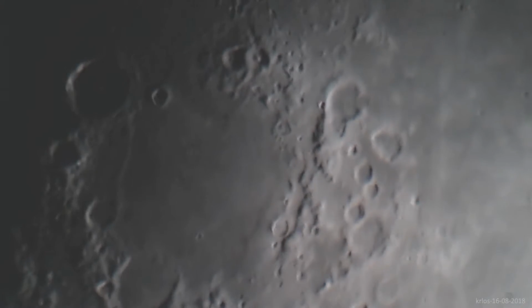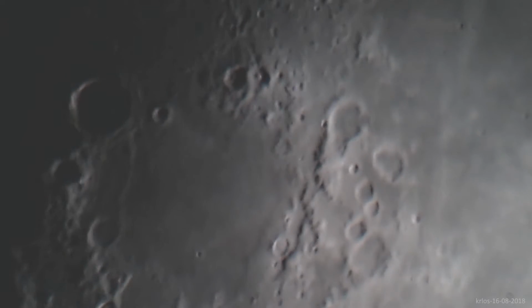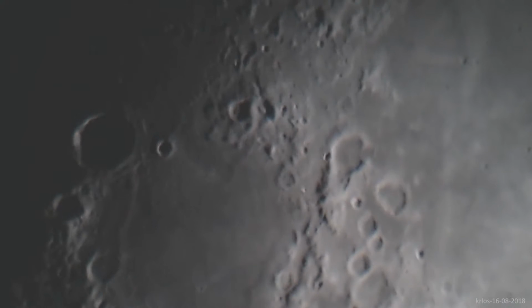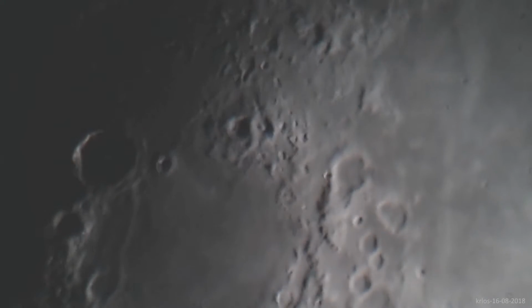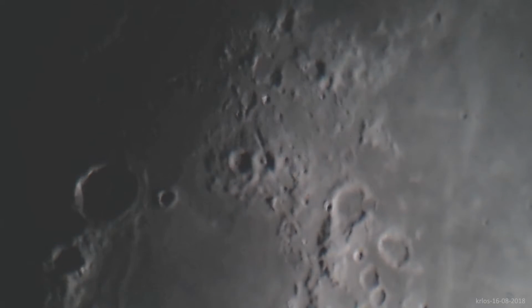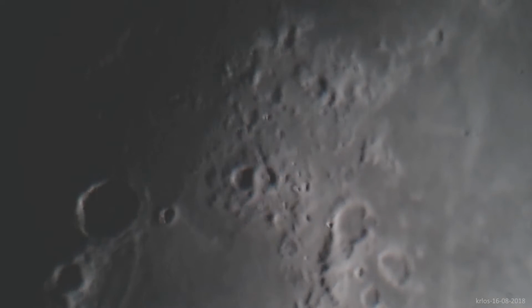There you go, again in view, you have Pyrenaeus and the Sea of Nectars, Catarina, Cyrillus and Theophilos, Madeleine in the middle, and to the right of Madeleine you have Isidorus and Capella.